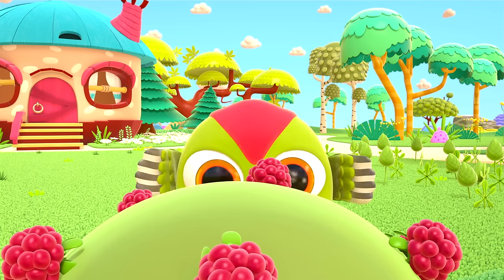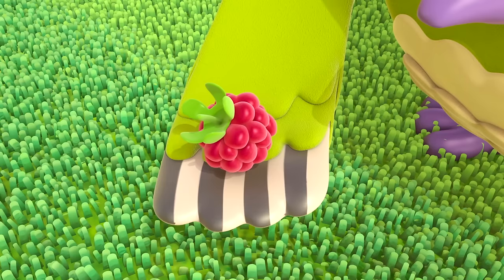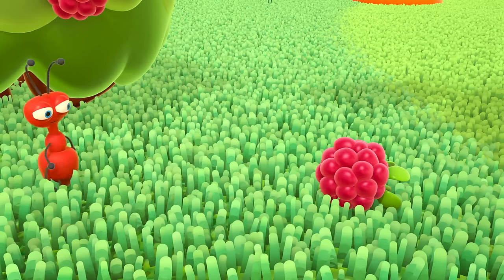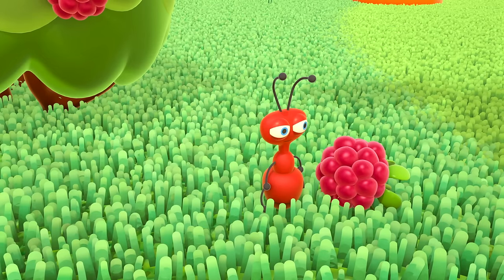Oh! Peck Peck has seen some ripe raspberries. Why don't you pick them? You can't carry many on your wing. Whoop, you dropped one. The ant can have that one.